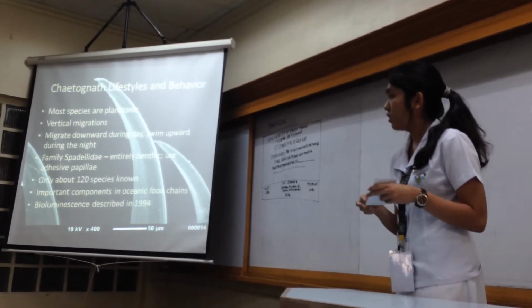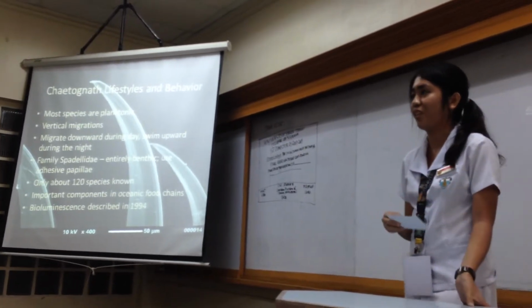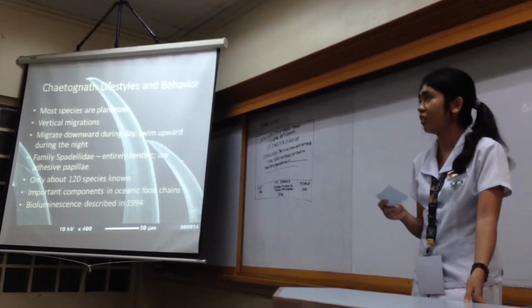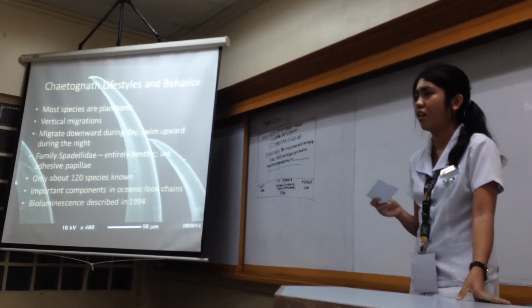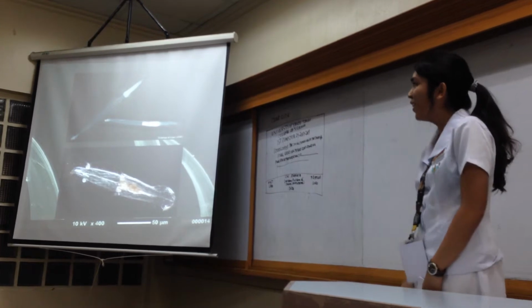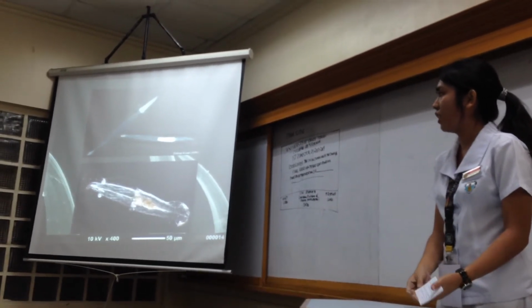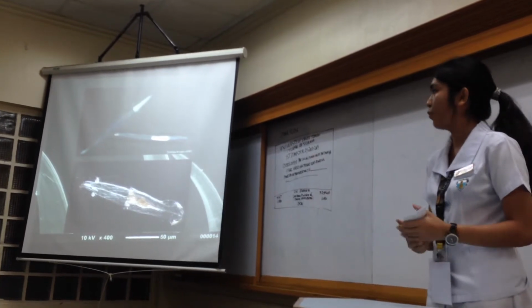In 1994, bioluminescence was discovered in one species, but it can only be found at depths of at least 700 meters. If you look at the two pictures, these are the species of Chaetognatha that are bioluminescent.